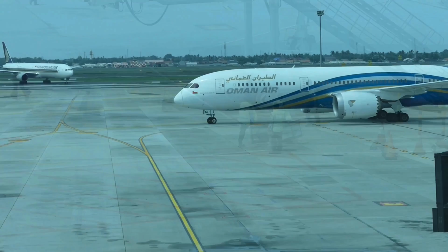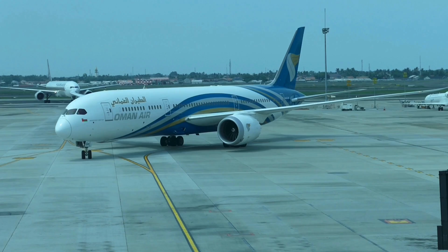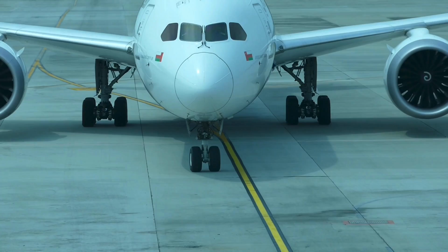Our 787 Dreamliner arrived promptly on its inbound flight from Muscat. Oman Air has 9 787 aircraft. Two are the smaller Dash 8 variety, and of the 7-9 examples it has, two have first class. Those two aircraft only fly to London, which is Oman Air's most important route.